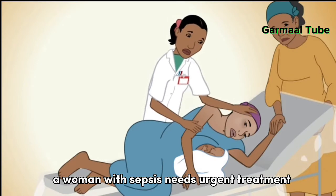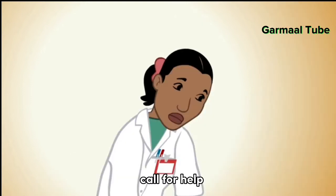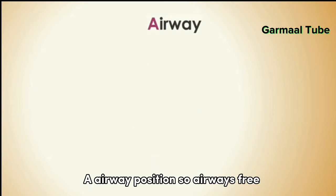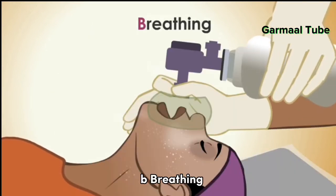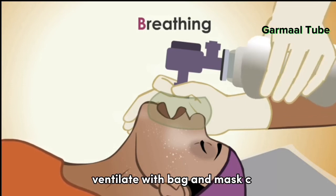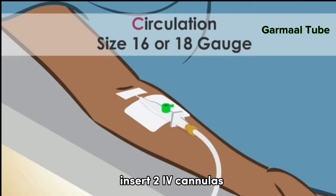How to manage. A woman with sepsis needs urgent treatment. First, she must be stabilized. Call for help. Then go through the A, B, C, and D. A. Airway. Position so airway is free. B. Breathing. If gasping or absent, ventilate with bag and mask. C. Circulation. Insert 2 IV cannulas.